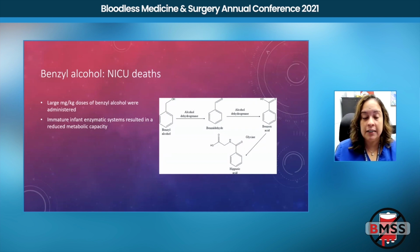So benzyl alcohol is initially metabolized through an oxidative pathway to benzaldehyde, which then goes on to benzoic acid. Then the benzoic acid, which actually is a toxic byproduct, is conjugated with glycine to form hippuric acid. Hippuric acid is completely non-toxic. We pee it out, we eliminate it renally.